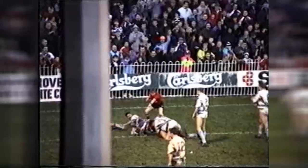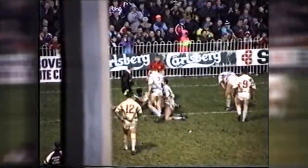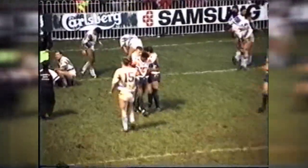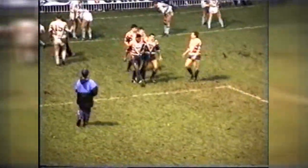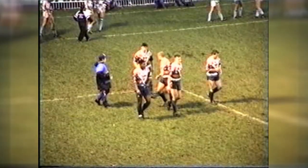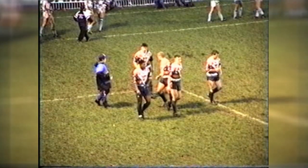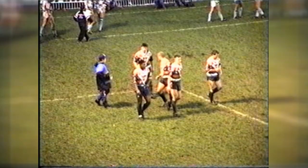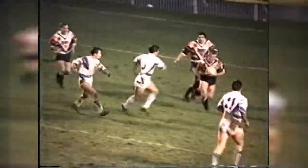Unbelievable spin. Now it's Paul Newell. Paul Newell scores the try. He's been looking for that try. The crowd's been looking for Paul Newell to score that try. And Paul Newell does what he does best, scoring tries. First in the game for Paul Newell. Featherstone Rovers 44, Swinton 0.